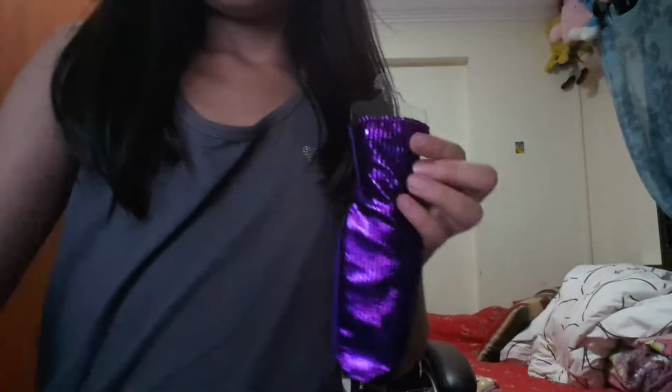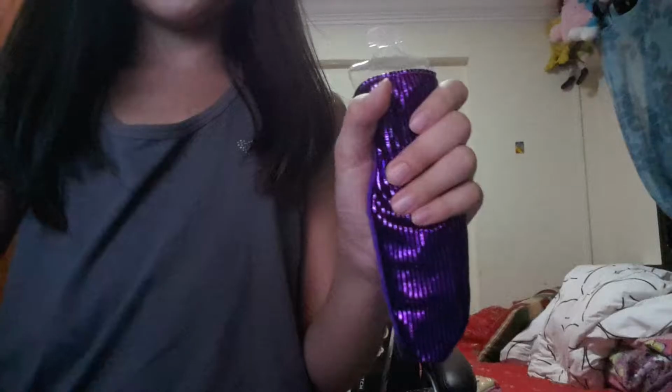Ooh, so we are gonna open these two babies up. So we got this first dress, which is super cute with this plastic. So we're gonna see more. These cute jeans or pants. It's super cute. Yeah, so next.